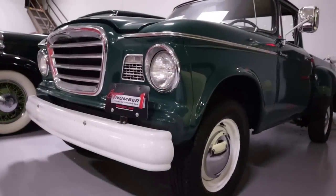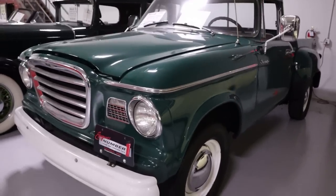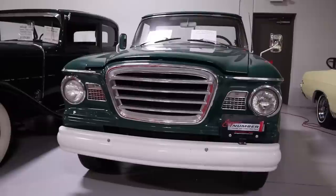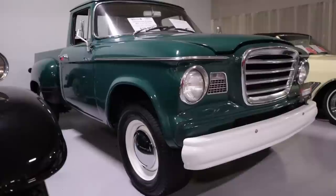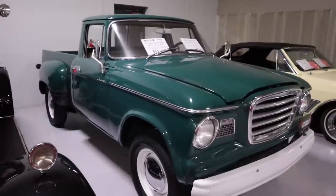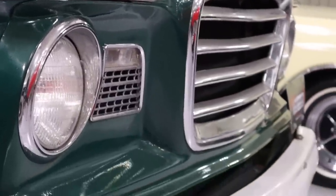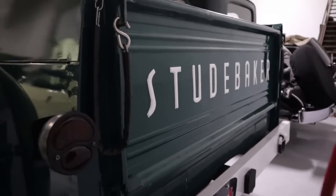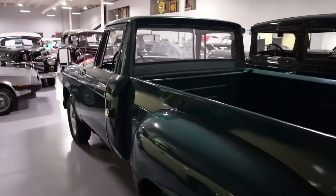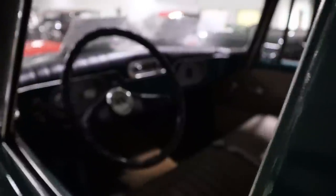Here's a fun truck, 1960 Studebaker Champ. Asking around 35 for it. It's got a 259.2 V8 in it. I've not seen too many of these Studebaker trucks, only a couple over all the car shows I've been to. I'm not sure how rare they are, but I sure don't see them a lot. They are cool though.